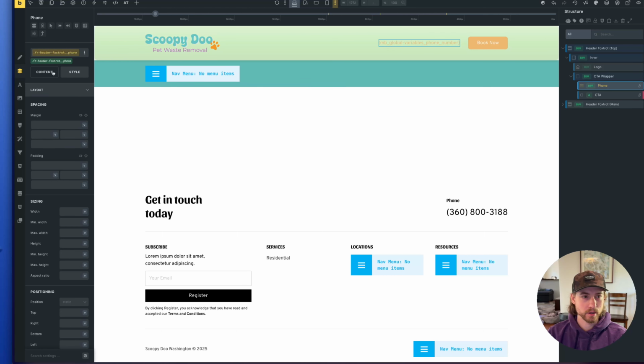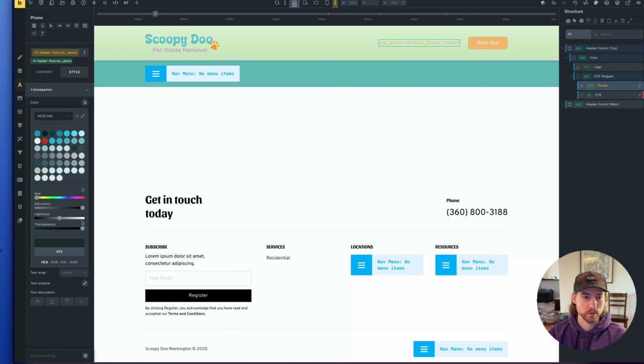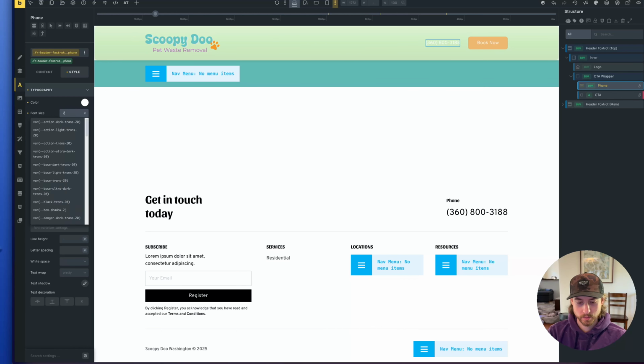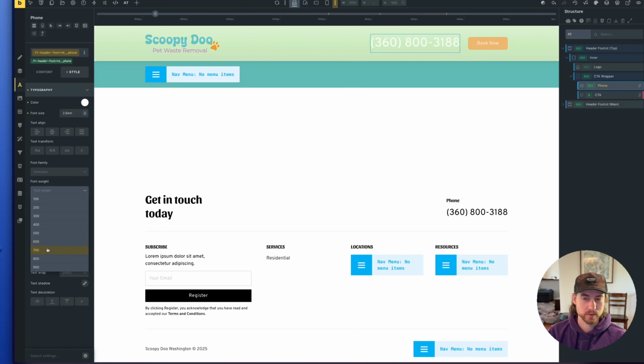The phone number, obviously this is way too difficult to read, so I'm going to do some typography on this phone number. I'm probably going to make it white so it can stand out against the green background we have going on. There we go. And then maybe make it a lot bigger here. Maybe not that big. Font weight, let's bump it up to 700. The letter spacing, let's do, I don't know what is going on here. Let's do -10 pixels rather than ems. And then we can just make it look something like that.